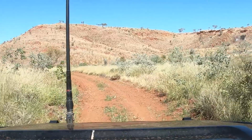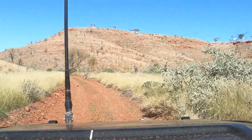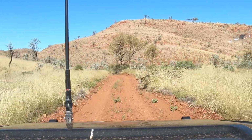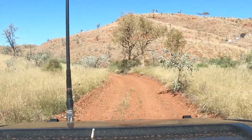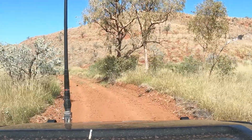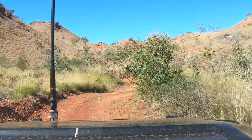Pretty cool. There were indeed three pools, maybe even a few more, but three big ones anyway. Little camp spot down there. You can't really access the water because the gorge walls are so steep, so you have to do a little bit of climbing and scrambling to get there. And the campsite is quite dusty there as well. I think you can do better for campsites around here, but it's still well worth a visit.